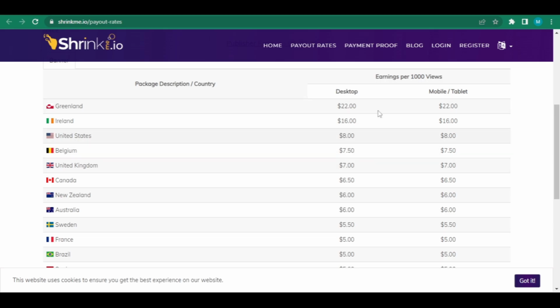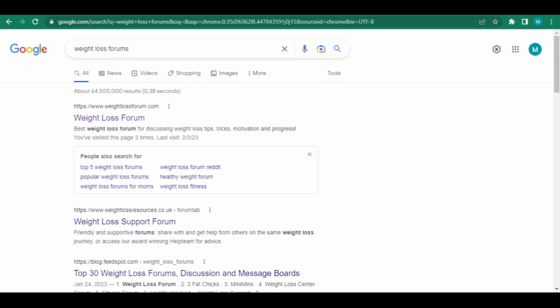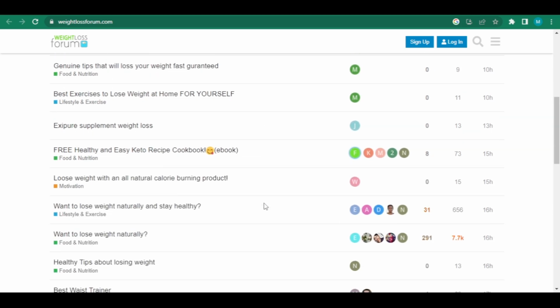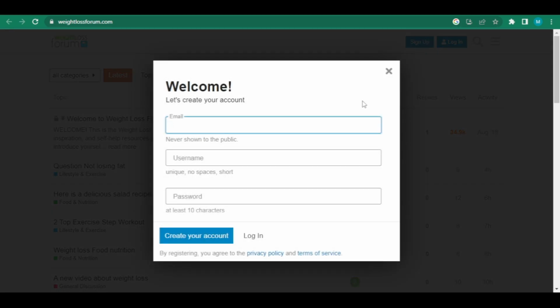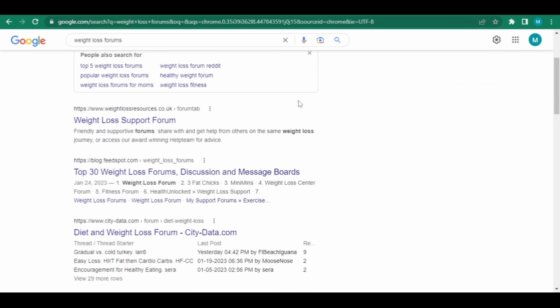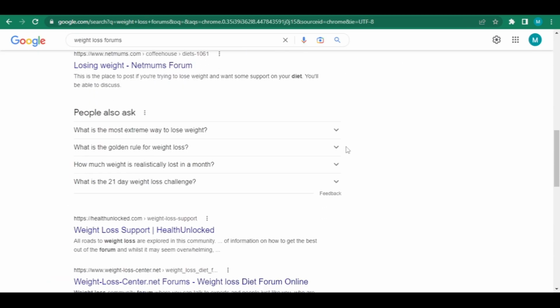Come back to the forum now. Typically, you may just register and sign up for nothing. In this forum, for instance, click the sign up button and then fill out the form. Now, what I advise is that you register for an account using a false name and username. On as many forums as you like, you can do this. You can share more links the more forums you locate.